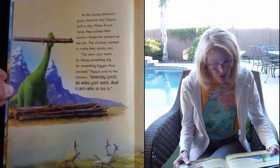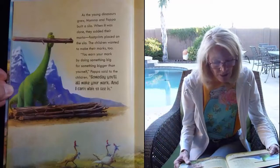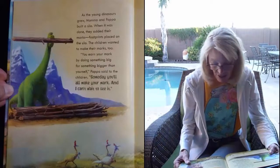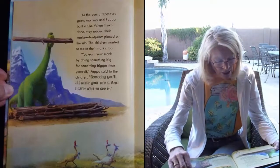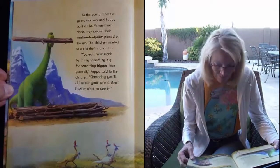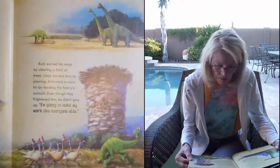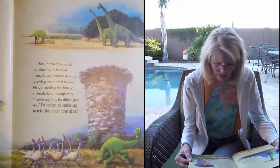The children wanted to make their marks too. "You earn your mark by doing something big for something bigger than yourself," Papa said to the children. "Someday, you'll all make your mark, and I can't wait to see it." Buck earned his mark by clearing a field of trees. Libby earned hers by plowing. Arlo tried to earn his by feeding the family's animals, even though they frightened him.